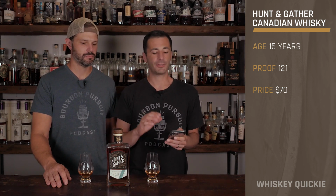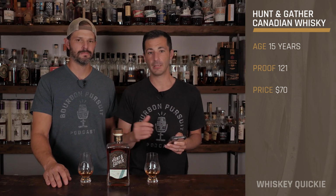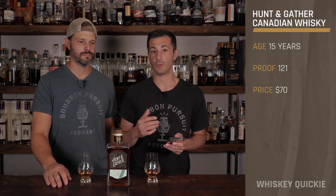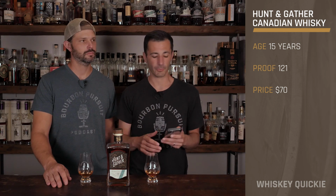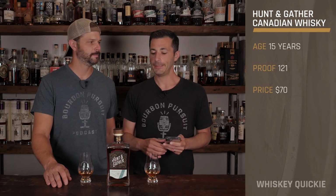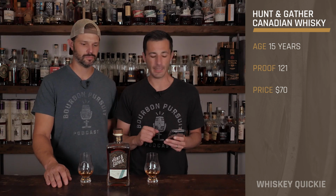This is coming from Latitude Beverage. They are a wine and spirits company based out of Boston. We had done an earlier review of their Wheelhorse bourbon, which they had actually sourced from Owensboro from Green River. That was pretty good, I remember. Yes, and this is a 15-year Canadian whiskey, as I said.